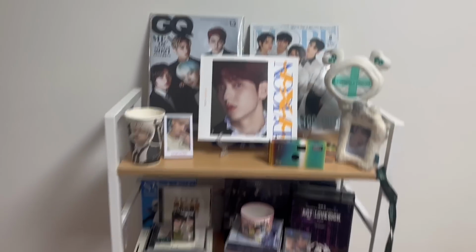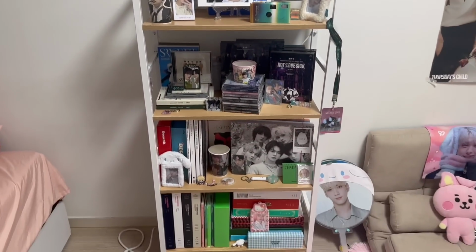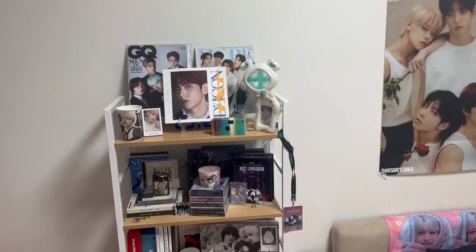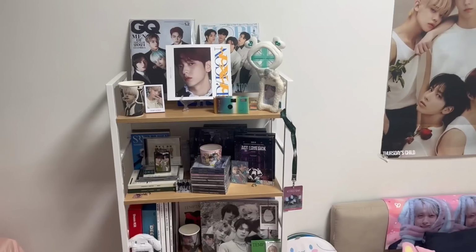Okay, here is the TXT shelf. I'll give a little bit of a brief overview. This is already stuffed to the brim and comeback is incoming, so don't ask me what I'm gonna do about it because I might have a mental breakdown.